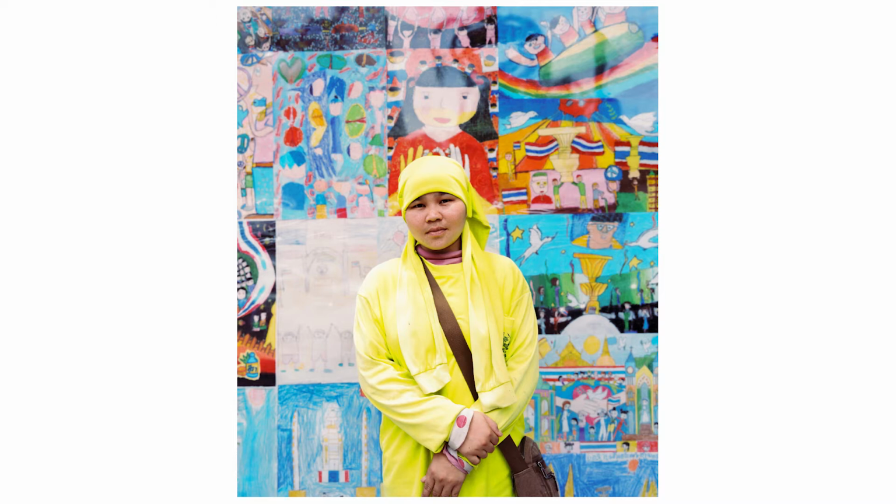This girl has this neon orange garb on, and behind her is this wall that has all these child drawings that are really colorful and amazing. And this woman right here is actually a construction worker. So in Thailand, there are a large group of women who are construction workers, and they tend to dress like this. They wear very, very bright clothing, and usually they cover their face.